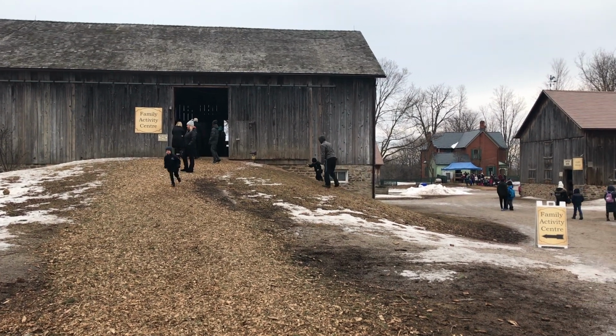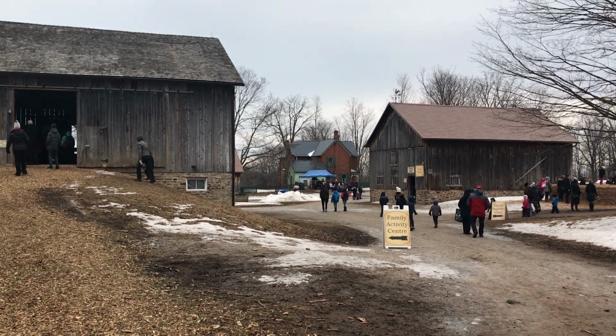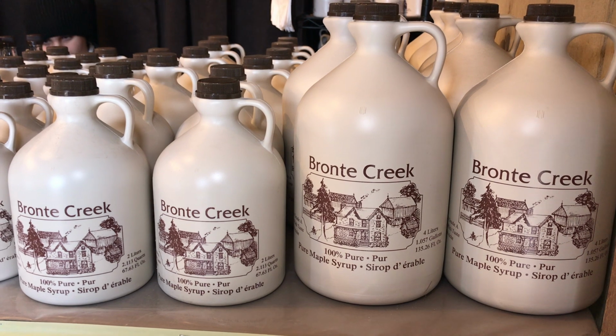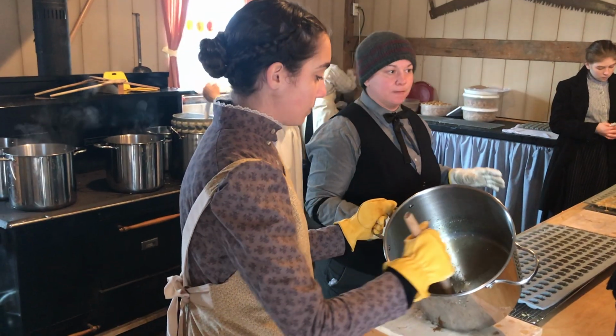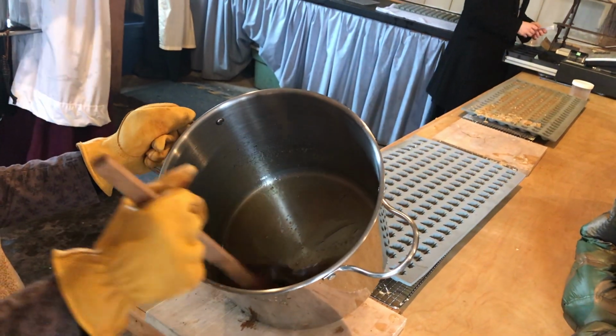The weather this time of the year is far from sweet, but the maple syrup tapped at the annual Maple Syrup Festival at Bronte Creek Provincial Park might be the sweetest syrup you've ever tried. It turns out the up and down spring weather in Ontario is the perfect formula for delicious maple syrup.